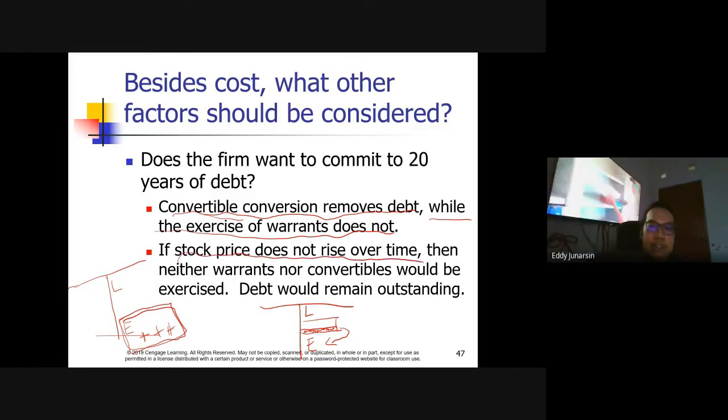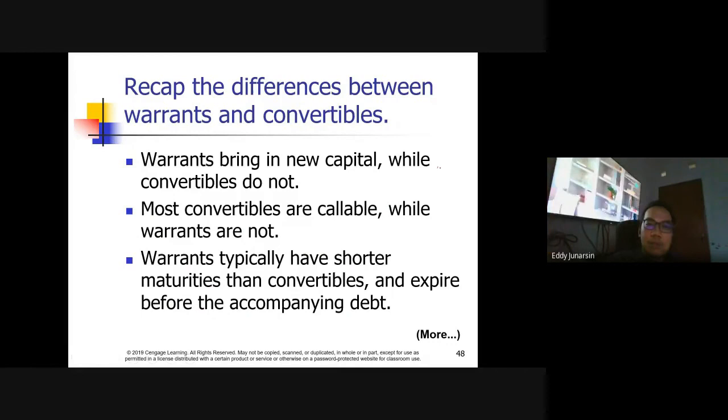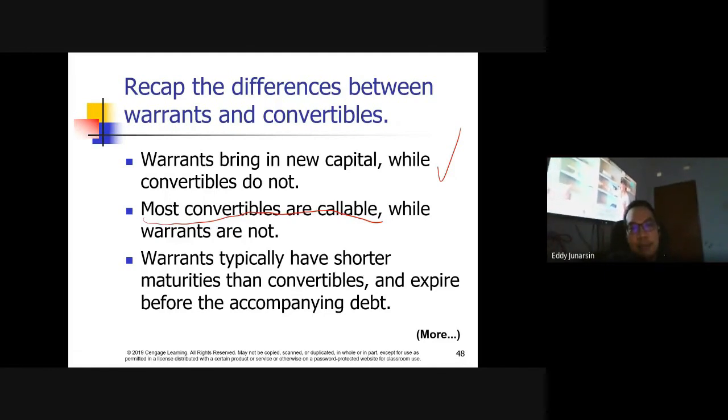But if the stock price doesn't rise over time, then neither warrants nor convertibles would be exercised. Of course, if the exercise price or the conversion price is still higher than the existing stock price, then the warrant will not be exercised and the convertible bond will not be converted as well. We saw this one before. Most convertibles are callable, so they are equipped with a call provision. So we have to be more careful because now the company has the right to redeem the bond before maturity. Warrants are separate. Again, you see, bond with warrants. The bond itself might carry the call provision, but the warrants do not.